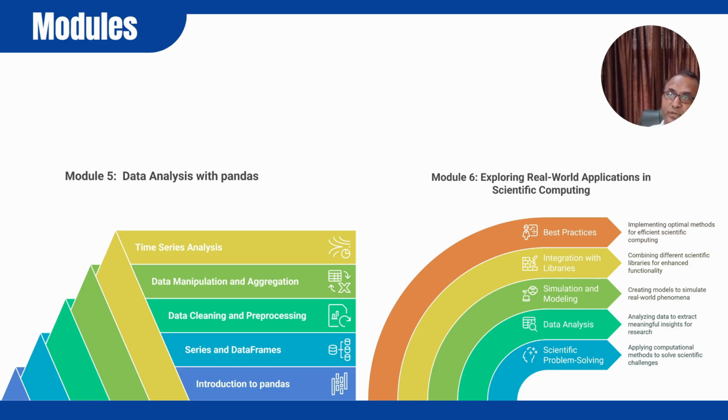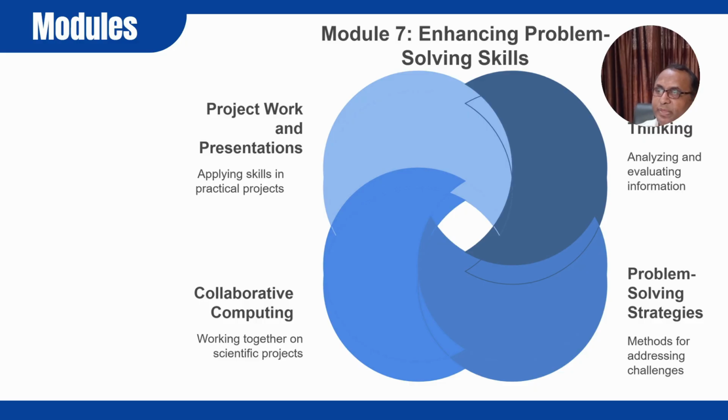Module 6 will include exploring real-world applications in scientific computing, which will include implementing optimal methods for efficient scientific computing, combining different scientific libraries for enhanced functionality, creating models and simulating real-world phenomena, analyzing data to extract meaningful insight for research, and applying computational methods to solve scientific challenges. So this is the last module, based on enhancing problem-solving skills.